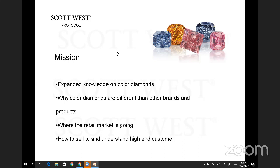We're going to further talk about why color diamonds are different than other brands and other products. We're going to talk about where the retail market is going. We all see that our market is changing, and we see that all retail is changing, and many markets, many industries are changing. How we can utilize this, how to understand what's going on, and maybe in some cases this can be an advantage, and how to sell and understand high-end customers.